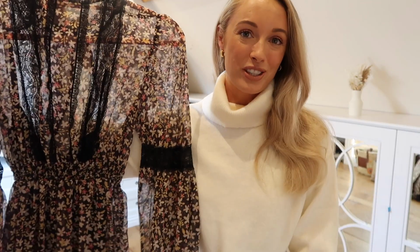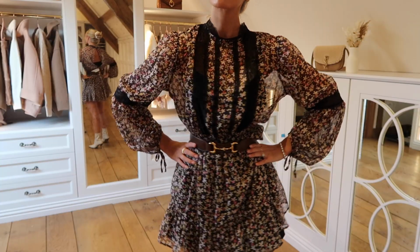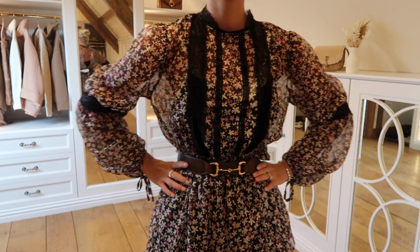One of my favorite pattern dresses for the upcoming season is this one from Topshop. You can see the top layer is almost this kind of chiffon-y material, so it's great for this transitional time between summer and autumn. I've styled it with a pair of boots which were from Topshop last year and a brown coat which is Topshop new season.